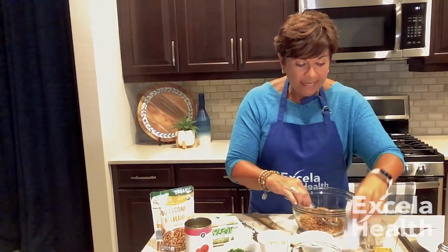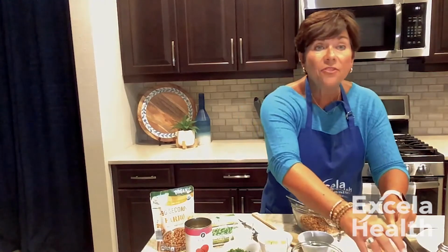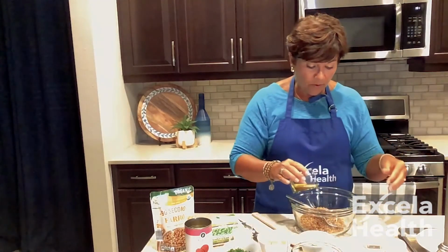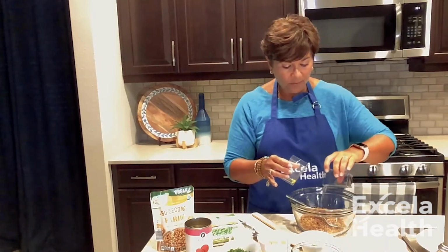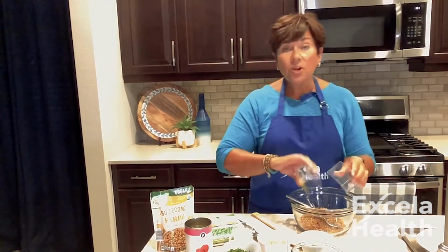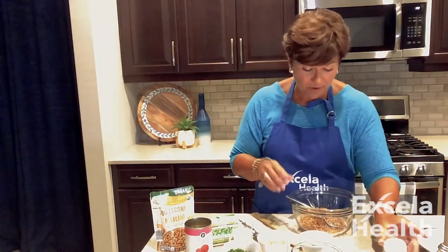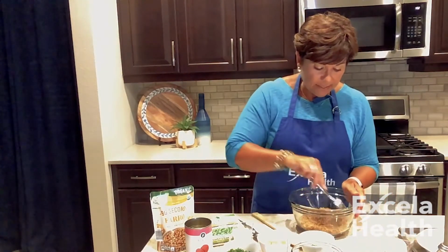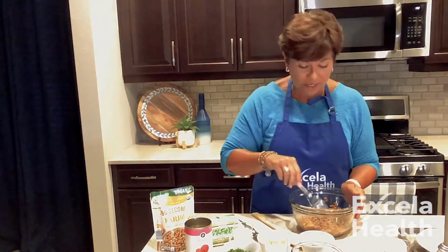Next, we're gonna season this with just a little bit of sea salt, and then we're gonna add the dressing, the olive oil and the white wine vinegar. Okay, if you don't have white wine vinegar, you could always substitute it with sherry vinegar. So we're just gonna mix this up a little bit. And now we're gonna start adding the spring vegetables.